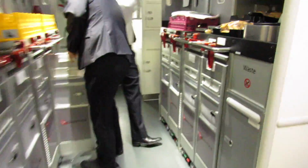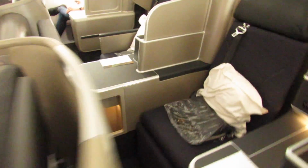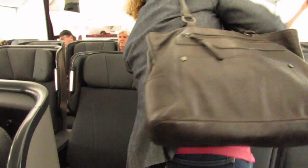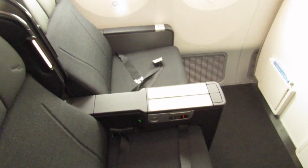Hi. There's no first class on board the Qantas 787. Instead, they have 42 business class suites. Here's Qantas' revolutionary new premium economy seat, which they have 28 of. These seats are supposed to be very ergonomic and great for sleeping.